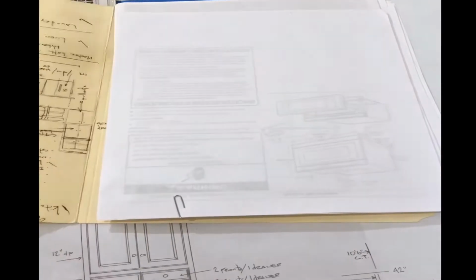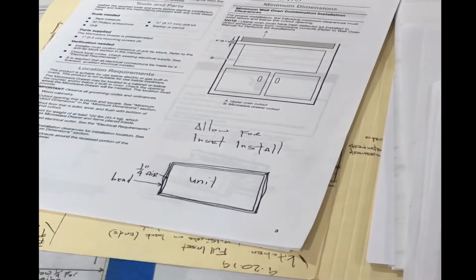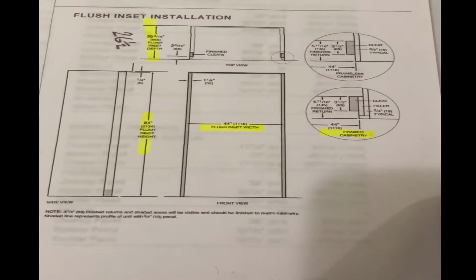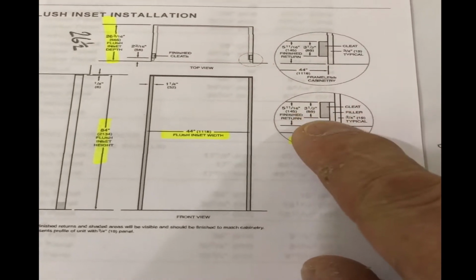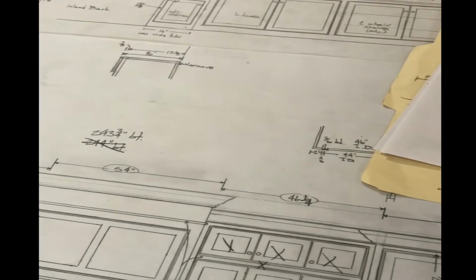And then I also have all of the appliance specs here, so that I can draw accordingly. I'll make notes on it, different things that I need to remember, especially that piece of trim right there. I'll forget about that sometimes. But having these here, it allows me to avoid a lot of mistakes on the other end.